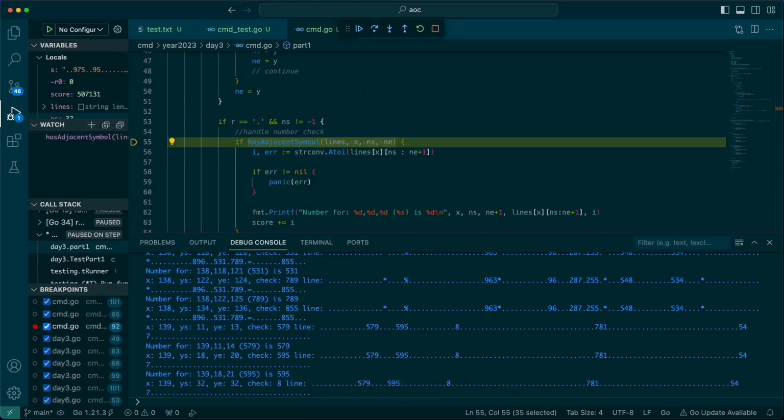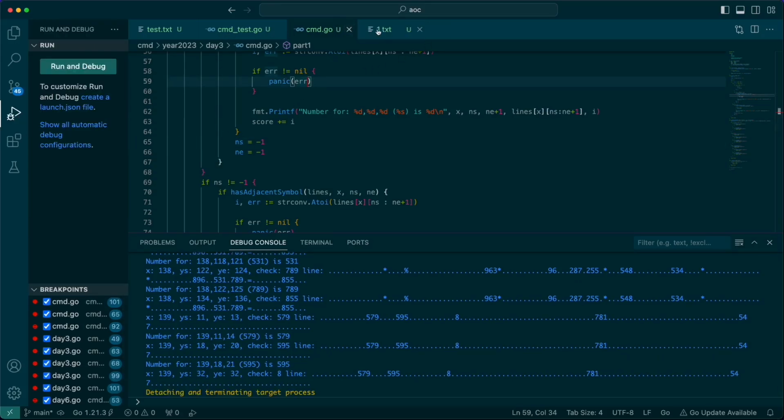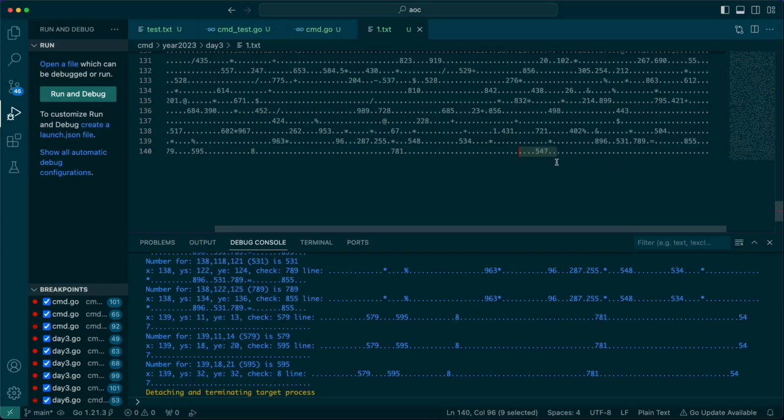Add this to our watch real quick. I mean, it returned false, right? Oh my gosh, I'm hunting a ghost. That is correct because 8 doesn't have a symbol around it. All the other numbers that did return. Okay, so that's not our problem.